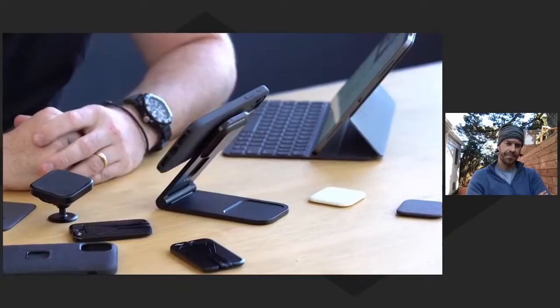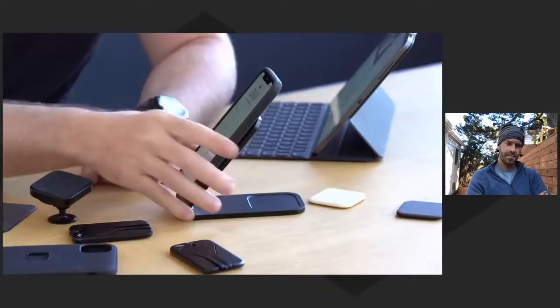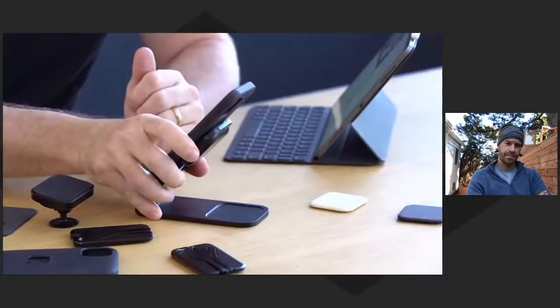And here's the thing that's really awesome, and we took a fair amount of time to figure this out. It doesn't need to be stuck onto your desk or anything. We've got some rubber on here to give it a little bit of grip, and then you just peel your phone off, and it comes right off.